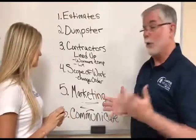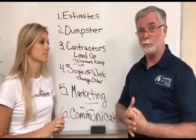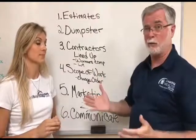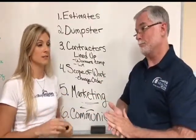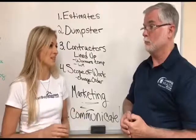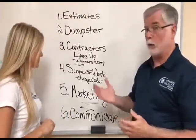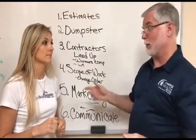That's really important. The other thing, too, is at the end, you're going to have a punch list. And that punch list is the last little details that people missed. Little scratches on the walls, little repairs, dings. You never pay your contractor in full until you get the punch list done. Usually we hold back about 10% until we're done with our punch list items. This way, if you have to get somebody else to cover your punch list, you've got money left over in your budget to pay somebody else.